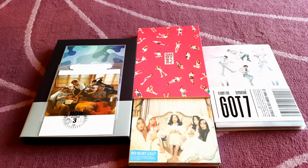Not only that, but I think I had pre-ordered Oh My Girl, but I think Flight Log had already come out, so I saw a couple of unboxings. I thought the unboxings were beautiful, so I knew I was going to be really happy with it if I got it, and they did not let me down. It is even more gorgeous in person than it is on camera.